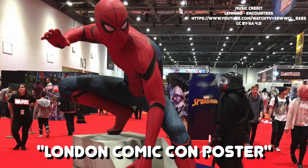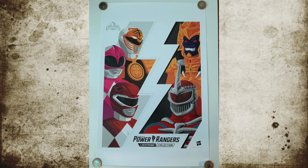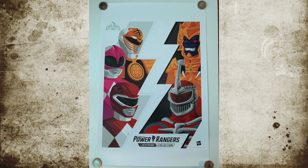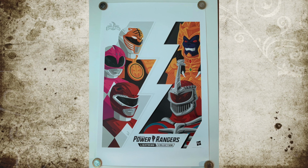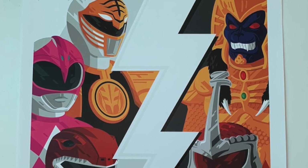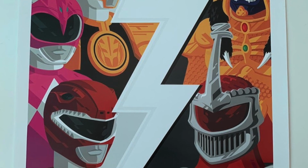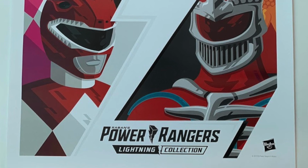To those who got to attend MCM London Comic Con in 2019, they left with a special poster of the MMPR Tom Whalen artwork from some of the 2019 figures, including MMPR Red and Pink, as well as Lord Zedd and Goldar. This is one of the few times Tom Whalen's Lightning Collection artwork has been released in a physical format other than on the boxes themselves.